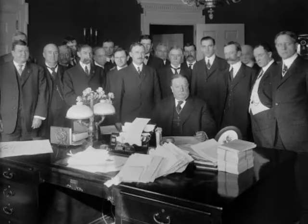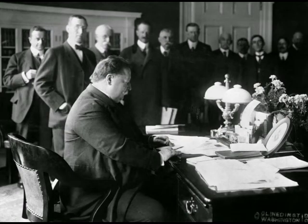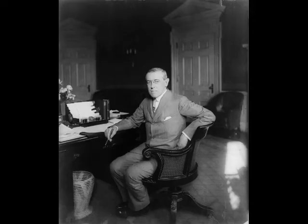And here we see William Howard Taft, the first occupant of the first Oval Office. He was notable in that he was the first president and only president to ever serve on the Supreme Court, and he served as Chief Justice on the Supreme Court after he was president. He was replaced by President Woodrow Wilson, a Democrat.